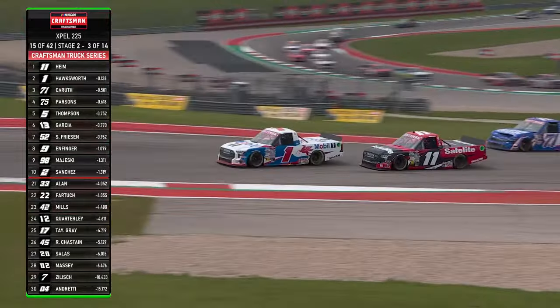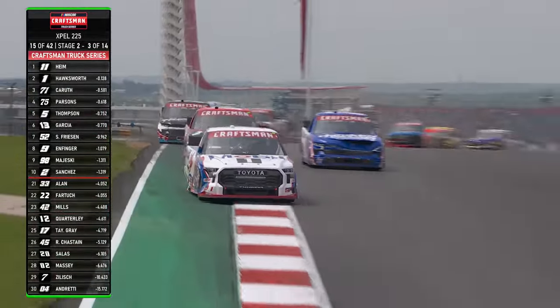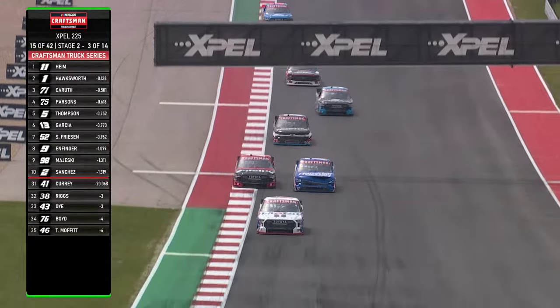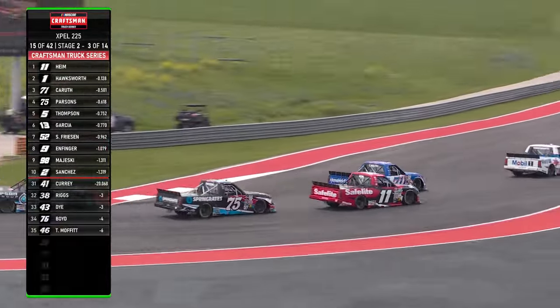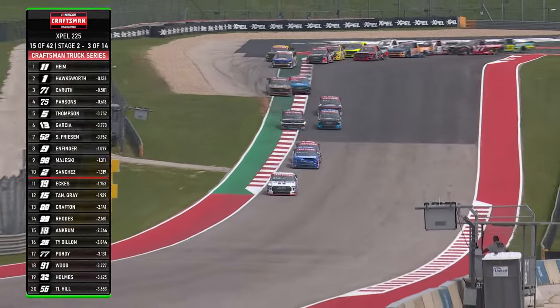Corey Heim's had to learn this craft of road course racing. Jack Hawksworth, it's what he grew up doing. It's what he does all the time. Sports car racer. He raced in the IndyCar series. How about Rajah side-by-side with Corey Heim? Look at the damage on the nose of that race truck. Still making it work. Look at Stephen Parsons, putting it in there, trying to grab that third spot while that battle's going on.